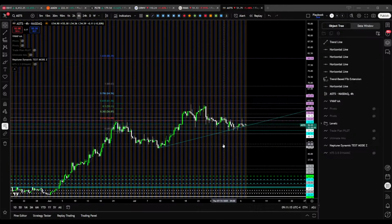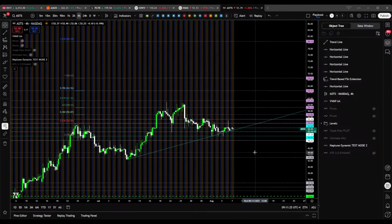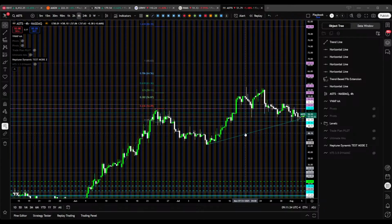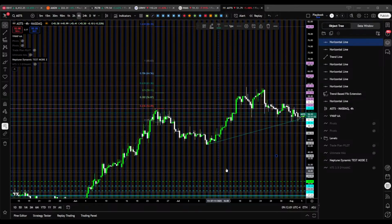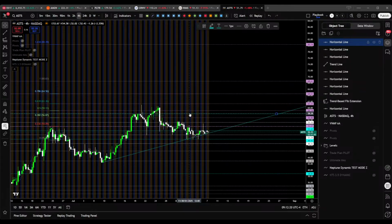Some sweeps below. Looks like there's a valid trend line there actually that ASTS is on as we speak. So that's kind of important to know. All right, fill in these blanks. That's a bit iffy, but we'll keep an eye on it. All right, and some of these prior trend-based fib extensions have already mapped out some good support and resistance levels for us.